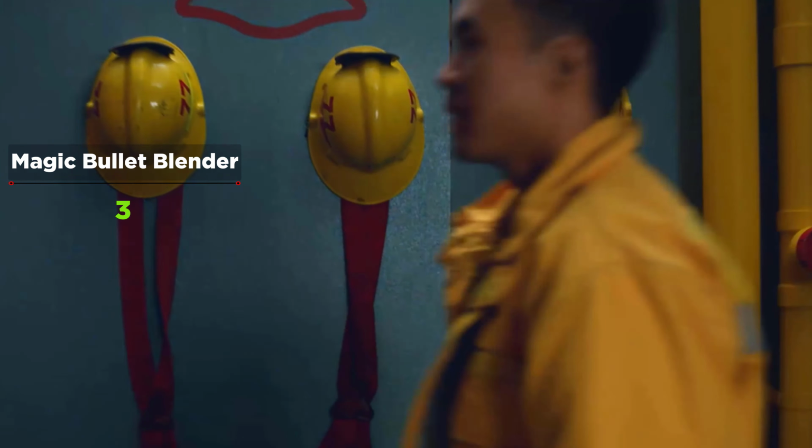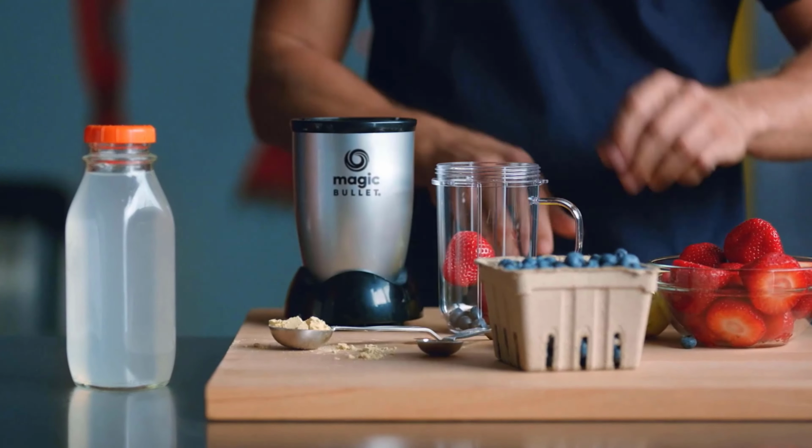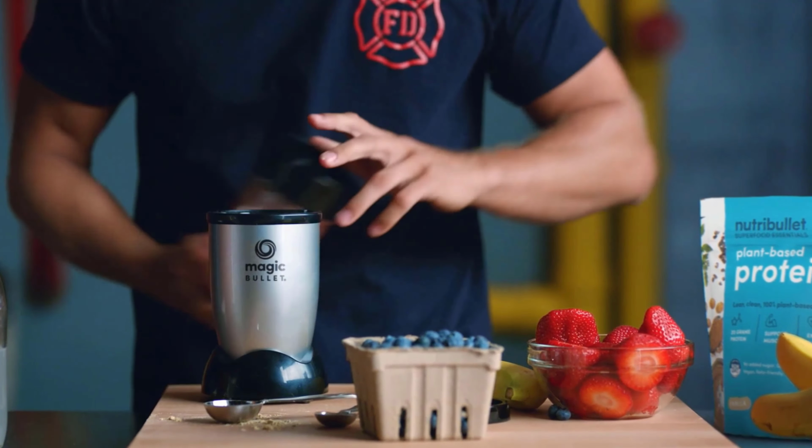If you don't see yourself needing the more substantial muscle of the other blenders on our list, the low cost of the versatile Magic Bullet makes it the best choice if you're looking for something a bit more in line with a traditional blender or simple food processor.